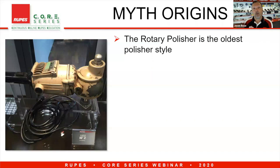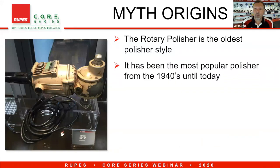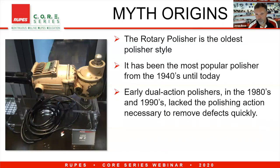Now, of all the different polishing methods available today, rotary is in fact the oldest method that exists. It is the way that we started polishing paint years ago. And also, given the global perspective, if you think of every person in the world that is putting a machine to paint and polishing, it is the most popular polishing method available and has been for a long time. So globally, body shops, detail shops, anybody polishing paint, rotary still is, in fact, the most often used method of polishing paint.